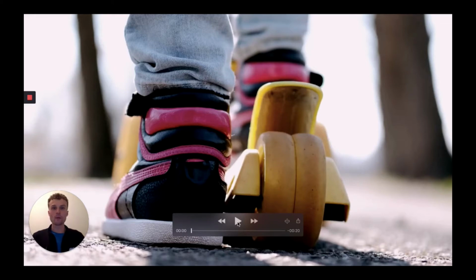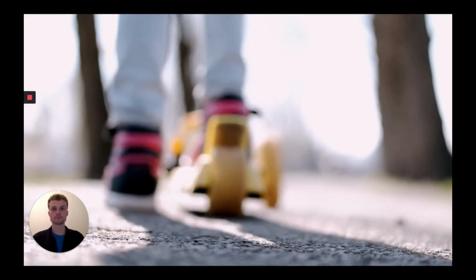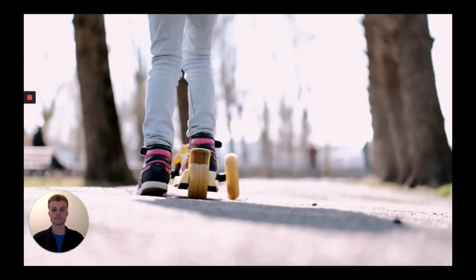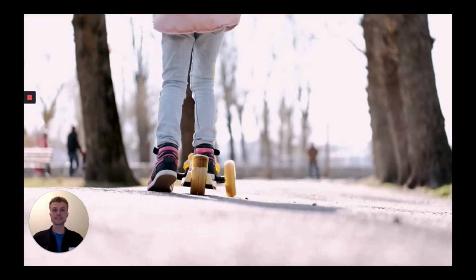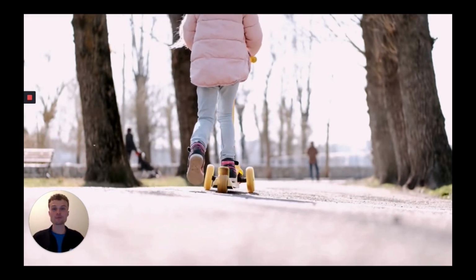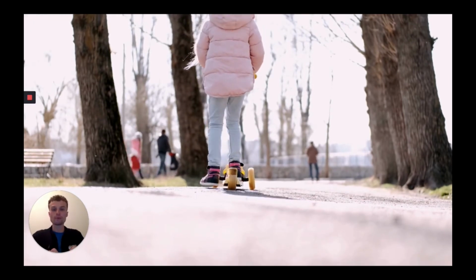Can you work out what this person's doing in this video here? So they are scooting. And scooting is really good for our balance because we have to make sure that the scooter doesn't wobble. It's very good for our leg muscles because we have to push really hard to make the scooter go. And it's lots of fun being able to go on a scooter with our friends.